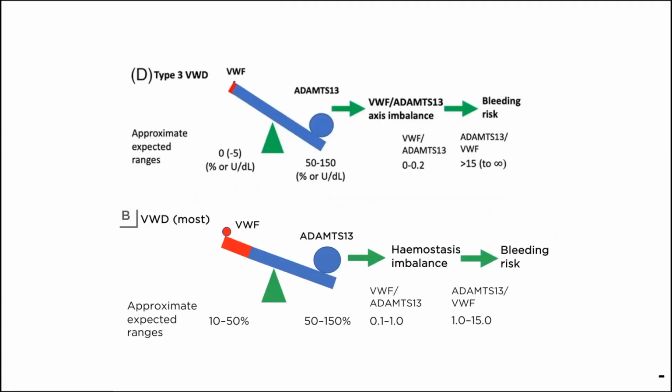We can look a little bit at von Willebrand's disease. We'll look at type 3. Type 3 is a quantitative deficiency, so we do not have von Willebrand's factor at all, and the ratio becomes very, very low. We have lots of ADAMTS13, and it's just eating up whatever von Willebrand's factor is around, and that leads to significant bleeding risk. We can't maintain proper hemostasis. We can't maintain proper clotting because there's no von Willebrand's factor around.